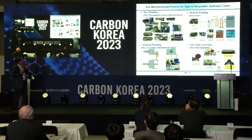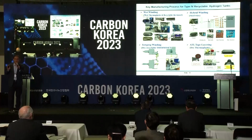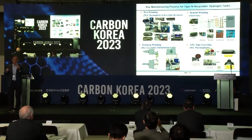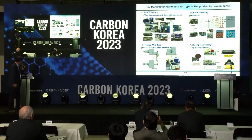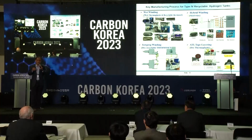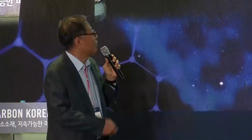Okay, so the manufacturing process and technology to develop a Type 4 recyclable hydrogen tank. I can emphasize four important technologies. One is wet winding, a very conventional technology, which can also be used for wet thermoplastic, which is Elium, and recyclable thermoset. This is a very common process. And at the bottom, towpreg winding. For many reasons, instead of wet winding, we are moving toward the towpreg winding process. We can use the conventional winding machine, but the design has to be different, and the manufacturing process has to be different.